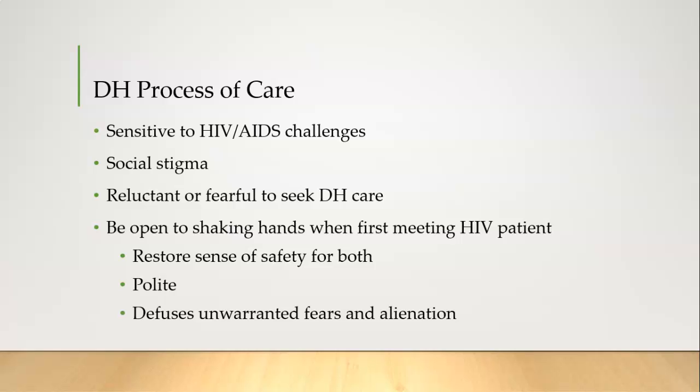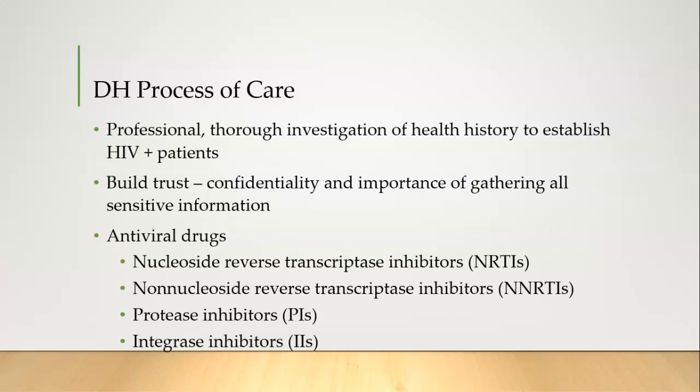So we need to use our logic and not be afraid to treat somebody with the same mannerisms that we would any patient. So it restores a sense of safety for both. It's polite. It diffuses unwarranted fears and alienation. So that's why that goes specifically with shaking hands. But nowadays we don't shake anybody's hands, but maybe that'll go away one day, and then we can go back to it.